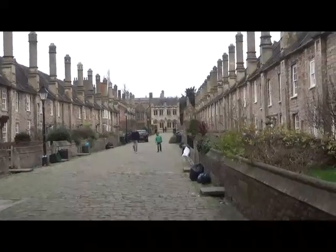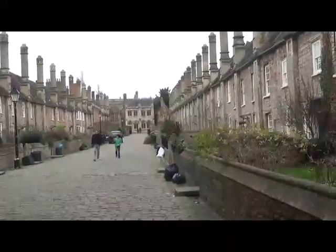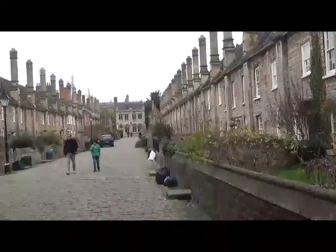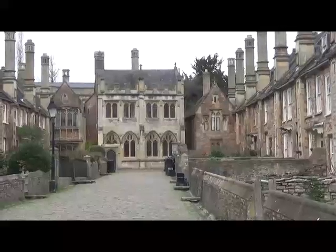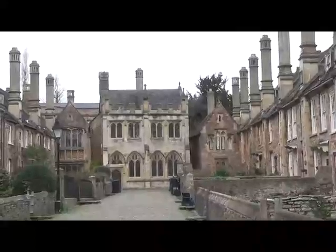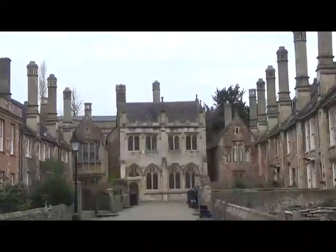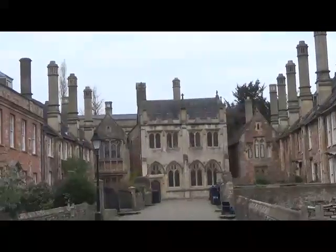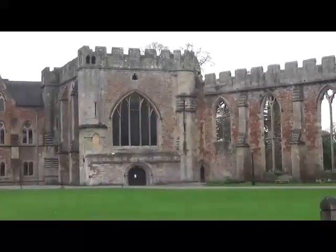Vicars Close, Wells, is the oldest inhabited street in England. It was built in the 14th century for the vicars choral, men of the choir of the cathedral, under a charter from King Edward III. At the end of it is the Vicar's Chapel, a rather unusual church that is rather like a chancel without a nave. The alignment of the street points at the lay centre in the cathedral and at the Bishop's Chapel in the Bishop's Palace grounds.